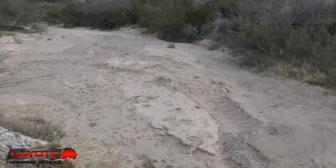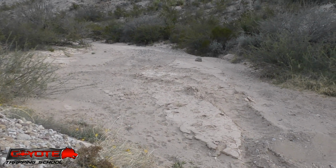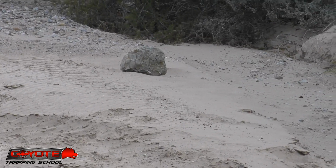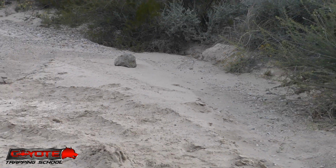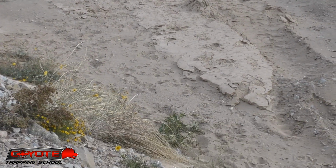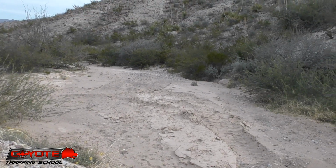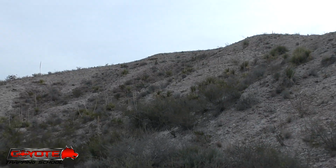We're gonna put a set here in this wash. I'm eyeballing that rock right there. There's a bunch of coyote tracks running up and down through here, and javelinas. Maybe we can avoid the javelinas and nail the coyotes.